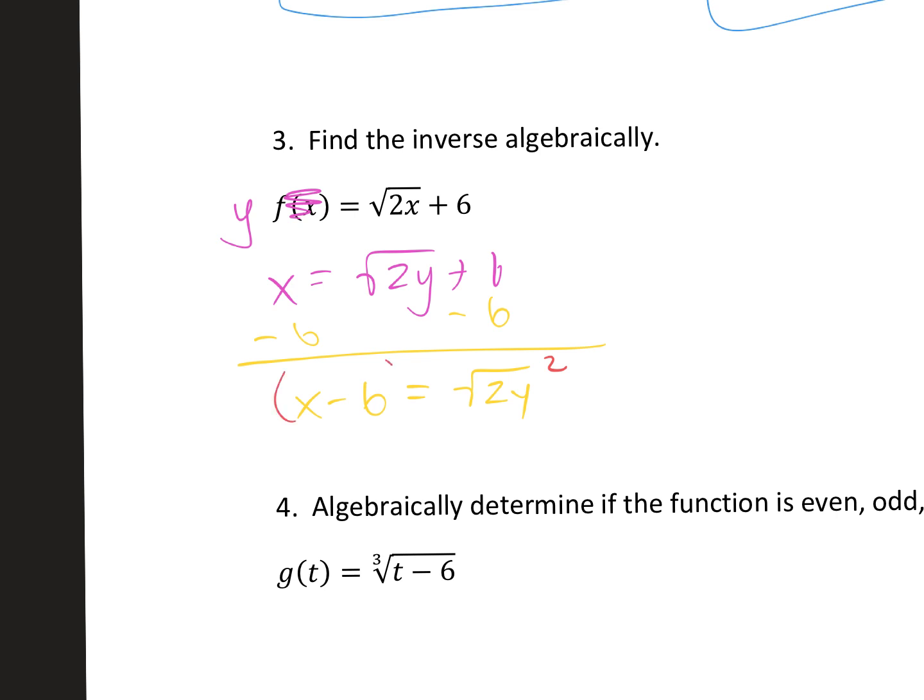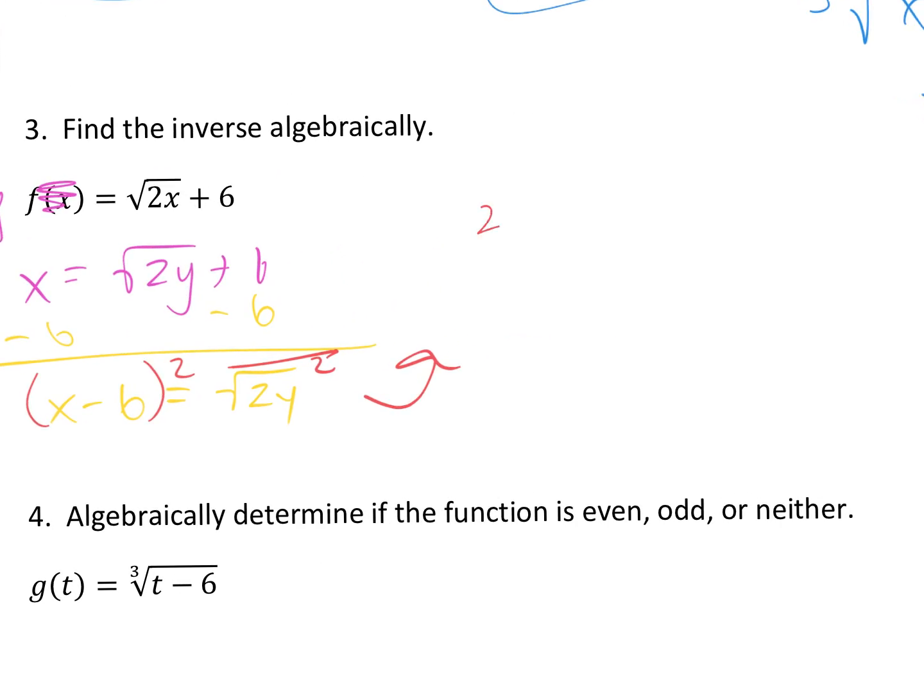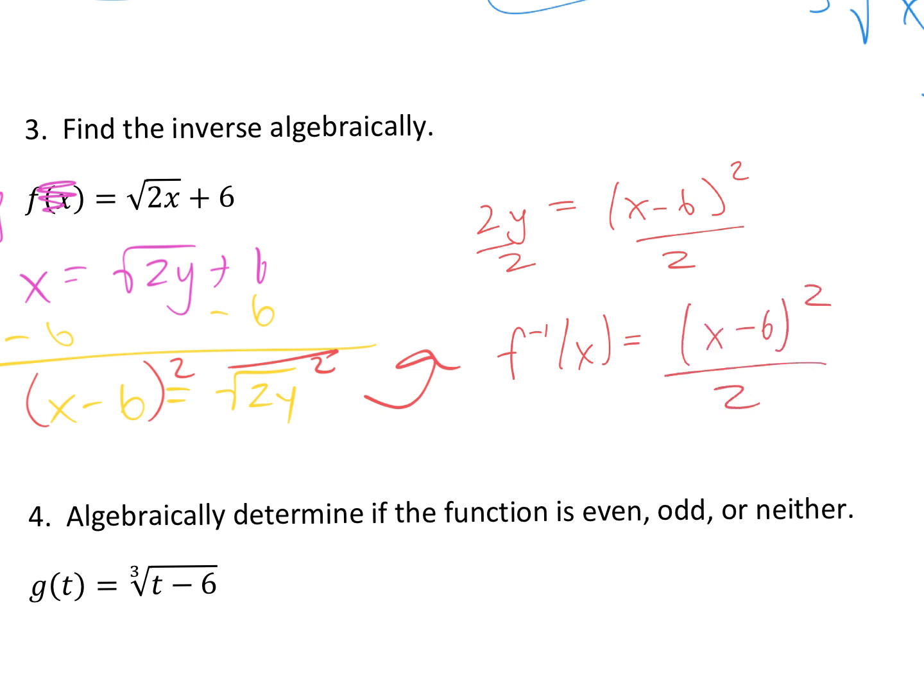Guys, look, I'm squaring the whole thing, right? So I'm going to scoot over here. So I have 2y equals x minus 6 squared. And then what's the last thing? Divide by 2. Good. You guys do not have to multiply out x minus 6 quantity squared. You can just leave it. So I would write my answer as f negative 1 of x equals x minus 6 squared over 2.